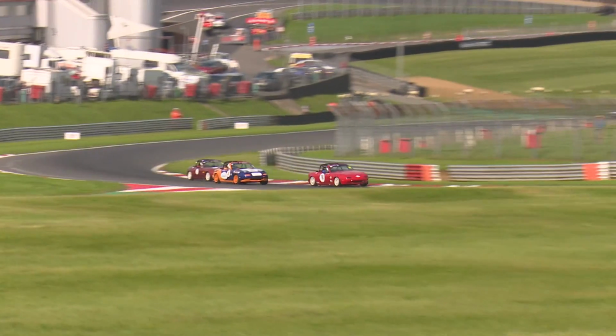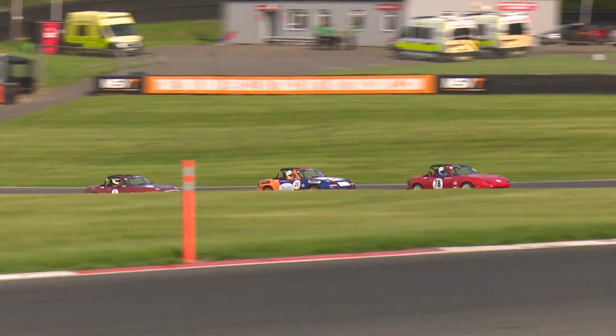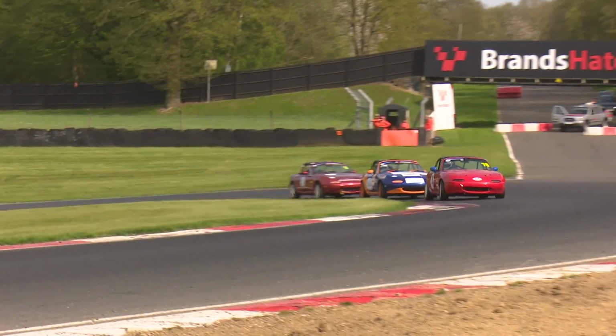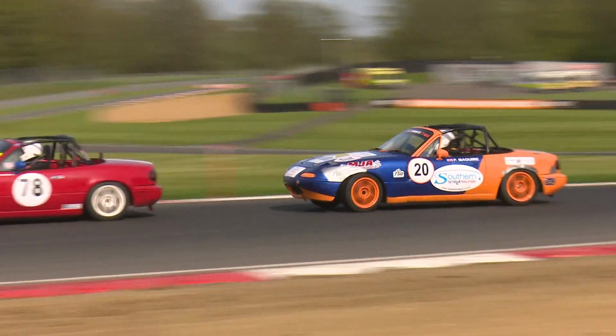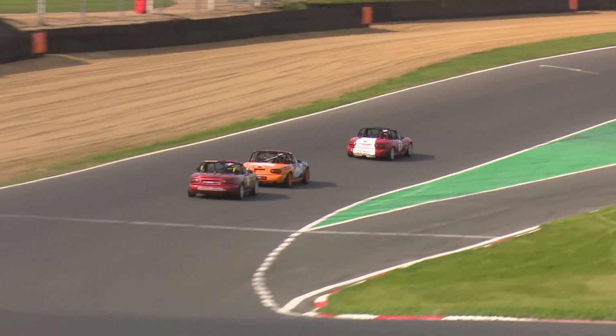It's a brave man who tries this. He gets sideways again on the marbles. One more corner to go. One more chance to overtake, and I think Chris Lovett is going to defend it. He doesn't run too wide on the exit, but it will be a drag race to the line. Look at Paul Maguire, completely out of shape, but that's done it.